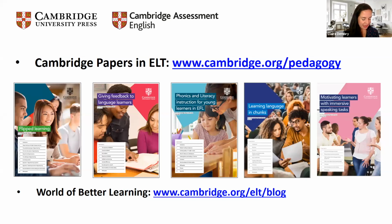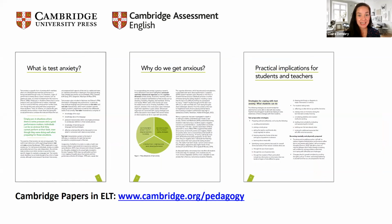All of these papers have really clear sections that set out what you can find. So let's have a little look at that. For example, this one is on test anxiety. Here you can see we've set out what it is, what it means for teachers and for learners, and then things you can do about it. So real practical information that you can use in your classroom. This is a really good place to start.